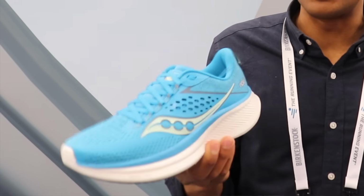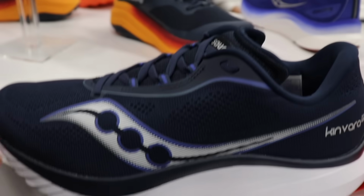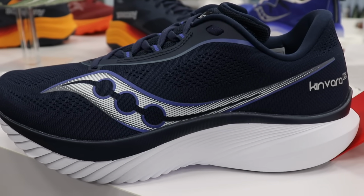Now with the Ride, which we'll talk about in a second, moving to a different foam, this is going to be Saucony's only PWRRUN option in the lineup. So PWRRUN is that standard EVA foam. For those who like that firmer ride of the last generation Ride, the Kinvara is now going to be that daily training option. Because of that, it looks like they built up the upper a little bit more to make this more of a viable daily trainer, because the last version was more of that lightweight tempo shoe.